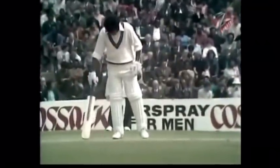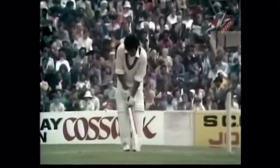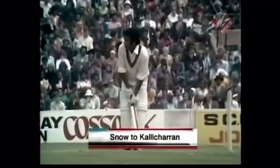Another fine drive. A lot of wrist in that, hardly picked the bat up at all, but flicked it away with immense power. Delight of the West Indian section there. West Indies lead now extended past the 300 mark, 303, 4 wickets down.